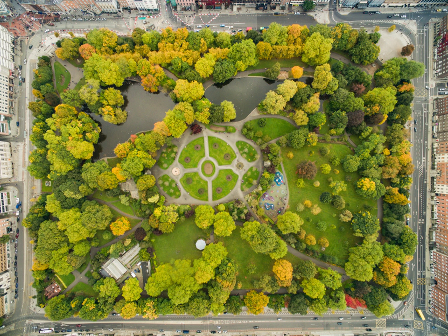At 22 acres (89,000 square meters), it is the largest of the parks in Dublin's main Georgian garden squares. Others include nearby Merrion Square and Fitzwilliam Square.